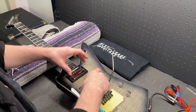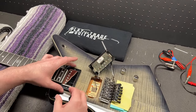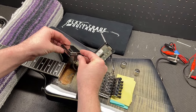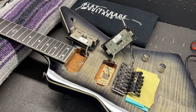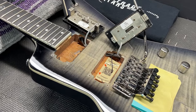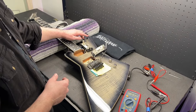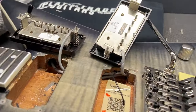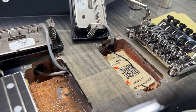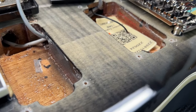All right, huge selling point of this guitar. These are Gibson USA BurstBuckers. You have a BurstBucker 2 in the bridge, and you have a BurstBucker 1 in the neck. Let's get a reading on the multimeter. 7.4 in neck, 7.9 in bridge, 3.8 combined. This is a kind of a cool shot because if you look across the routes here, you can see that the body really is all mahogany, and that veneer on top, while it looks great, is just a very thin veneer.